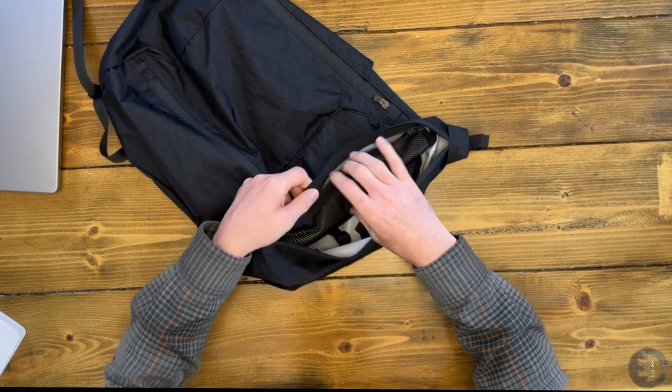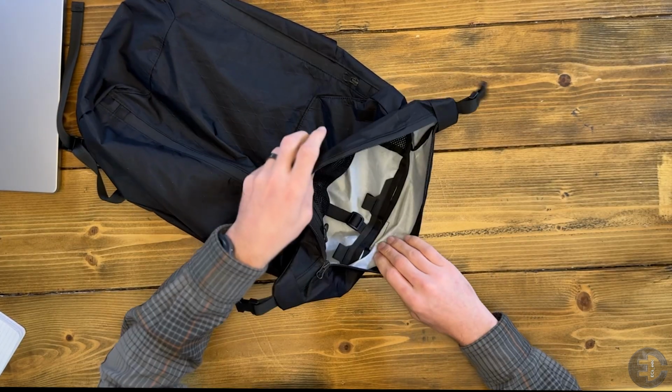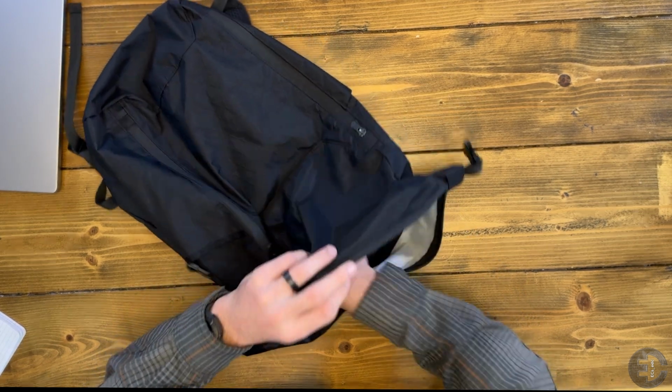There is one internal pocket. So we have this mesh pocket here at the top. Not exactly quick access, but one nice internal pocket is always great to have on a bag like this.